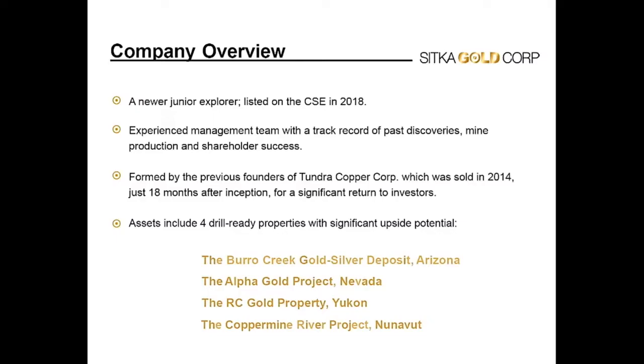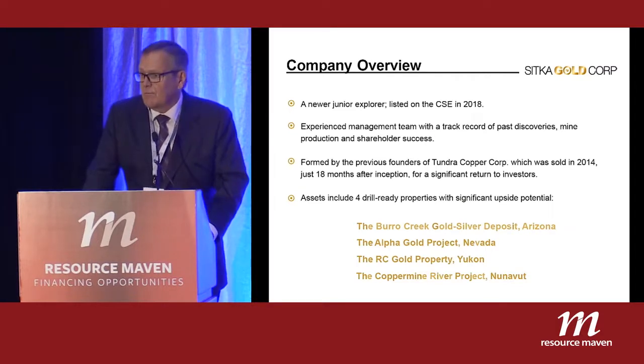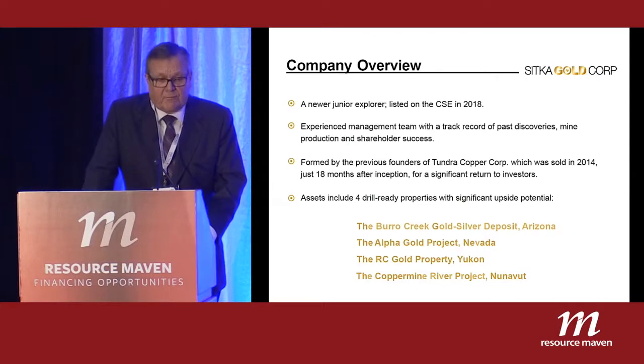We're a new junior explorer. We're listed on the CSE in 2018. We're an experienced management team with a track record of past discoveries, mine production, and shareholder success. We were the founders of Tundra Copper Corporation that we sold in 2014, just 18 months after inception, for a significant return on shareholder value. So we have a good track record there.